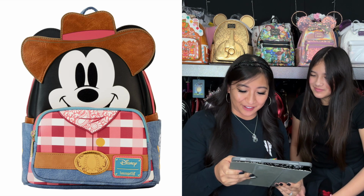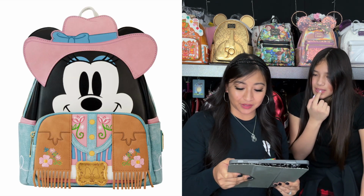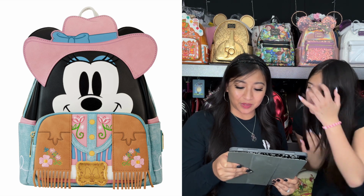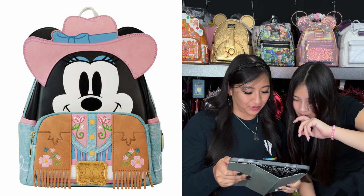Oh, look at them in their attire. They're so cute. That one's really cute. You like Minnie's? Minnie's is very elaborate. Mickey, you've got his hat with his little plaid stuff in there. I'm trying to see what texture it is. It's just like a plaid shirt with a lot of denim.